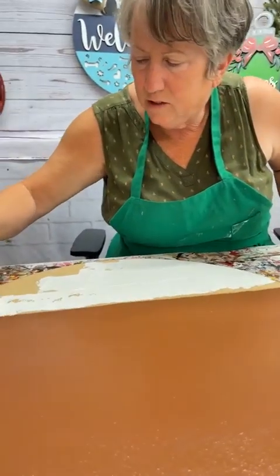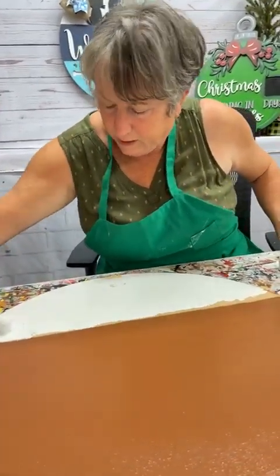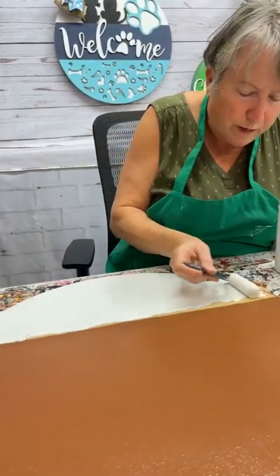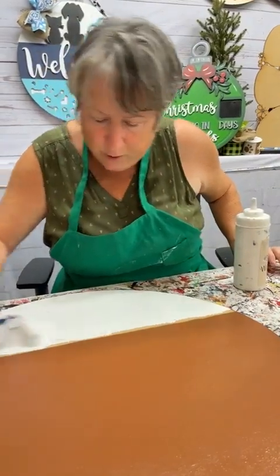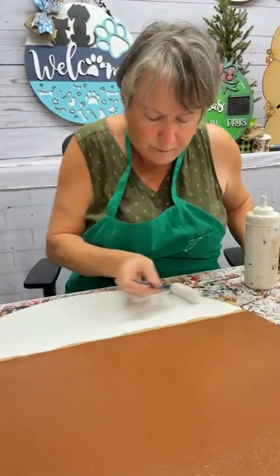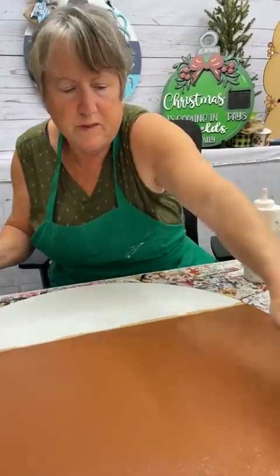Now, I'm not going to worry about getting super duper close because a lot of this is going to be covered up. But I want to do white on the bottom because I have kitty cat paws or track marks. You'll see here in a minute, and I want to make sure that they show.